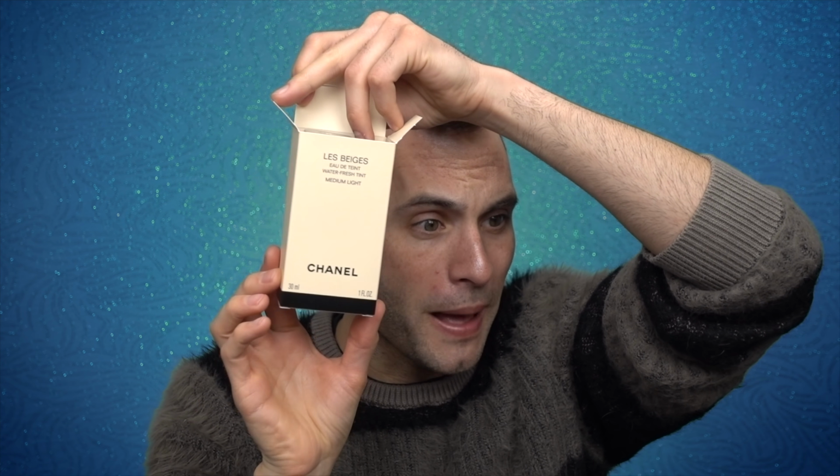It has beautiful packaging, typical of Chanel. Very simplistic, but luxe. And here is the inside. I kind of thought it was gonna be glass, but it's just plastic. I feel like for $65, you should get something a little bit higher, and then this. Also, that looks very weird.